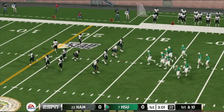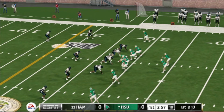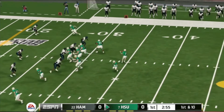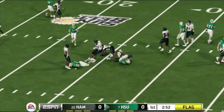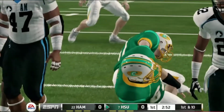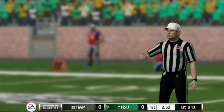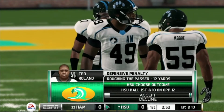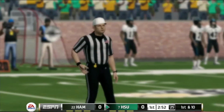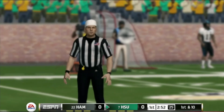We've got a first and 10. Ball on the 28-yard line. He's tackled right around the 24-yard line. They got to the quarterback a little late there. Personal foul, roughing the passer, defense. He was a step too late, and he knows it. He'll learn not to make those kinds of mistakes.